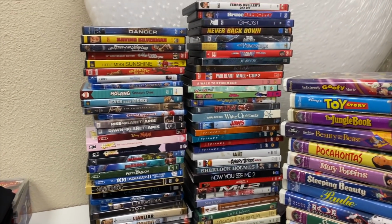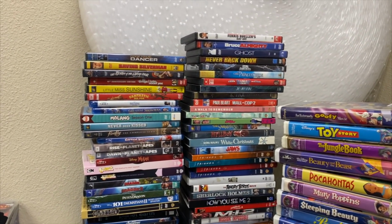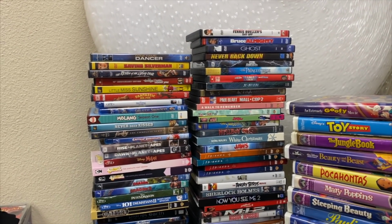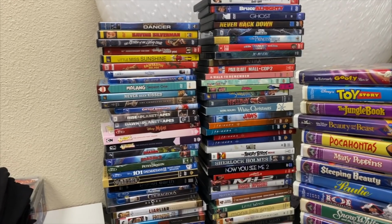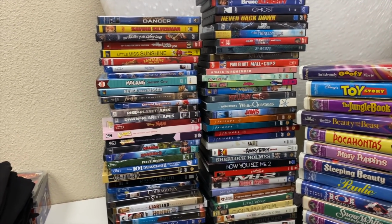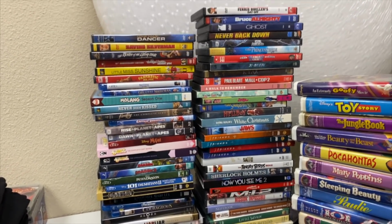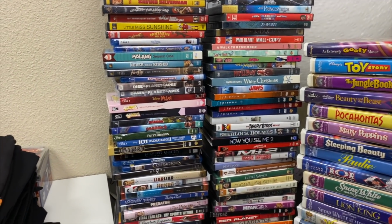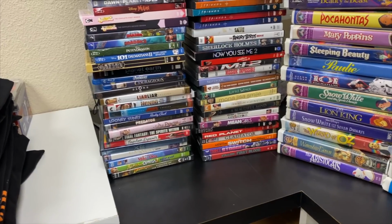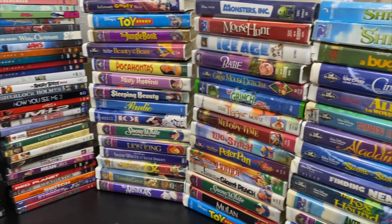So I think from this point forward, you're going to be seeing far, far less movies coming through as trade-ins, and the ones that you do see are going to be better stuff. With Blu-ray, I'm a little bit more open to just taking whatever, because Blu-ray is going to sell better than DVD just because it's Blu-ray. But yeah, I just want to cut down on the movies that are coming in, especially stuff like this.